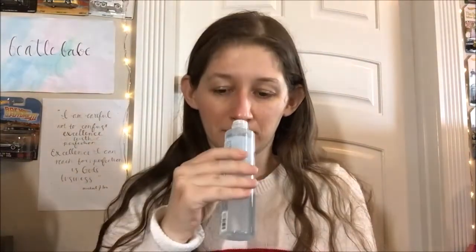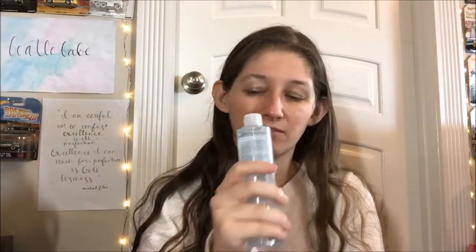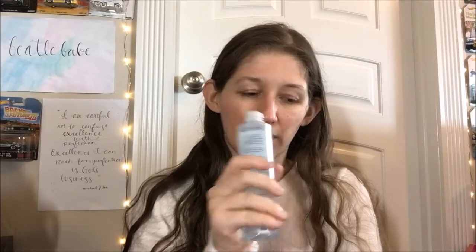As for the fragrance, it's hard to describe. It's a very light fragrance, so it probably won't mess with you much if you are fragrance sensitive. It's just like a very clean, fresh smell. I don't know how to put it into words. It's not like a specific thing that it smells like exactly.